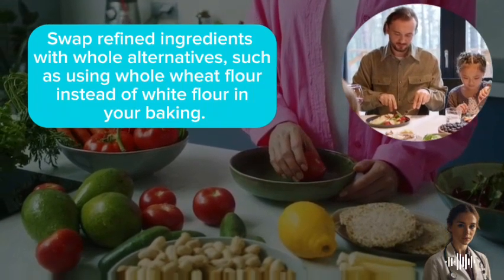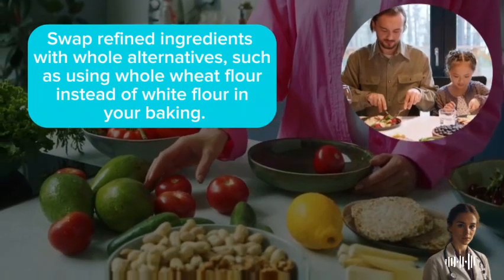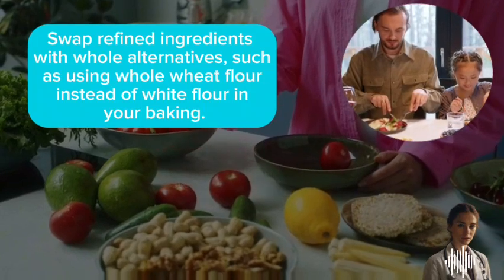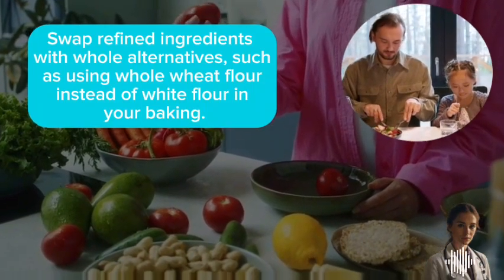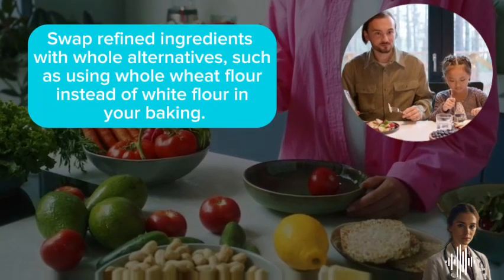4. Flavor-packed herbs and spices. Explore the incredible impact of herbs and spices on flavor. Share tips on using fresh herbs and spices to enhance taste without relying on excessive salt, sugar, or unhealthy fats.